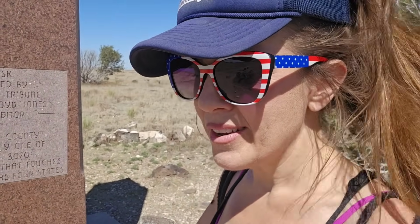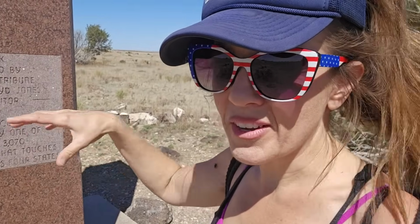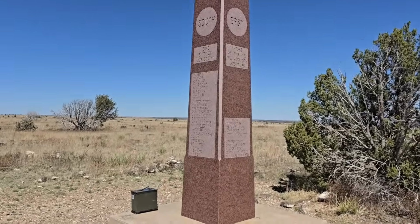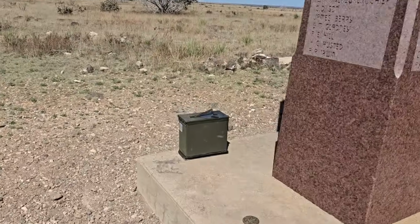You know, the one where they charge you to do so. Well, I guess you're not in the same county, because each corner of those four different states are different counties. Well, we're in a county that's touching four different states. That's some kind of distinction. Hooray! Okay, let's see what's inside this ammo canister.